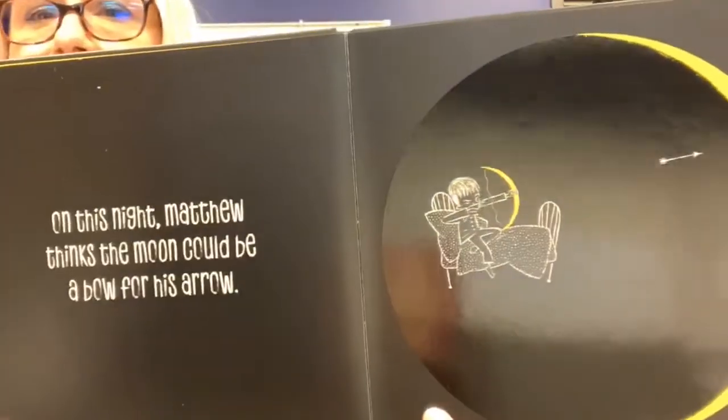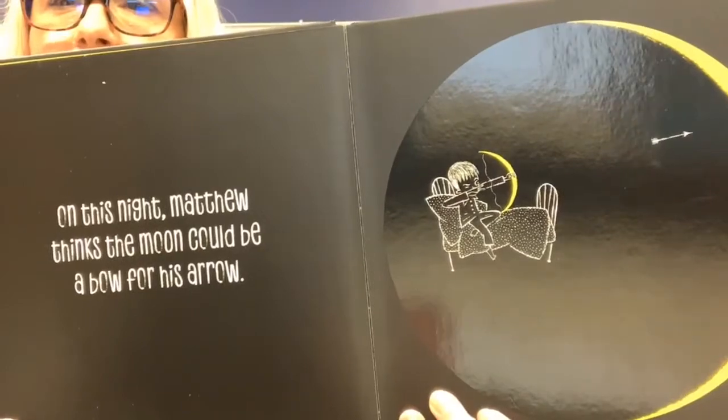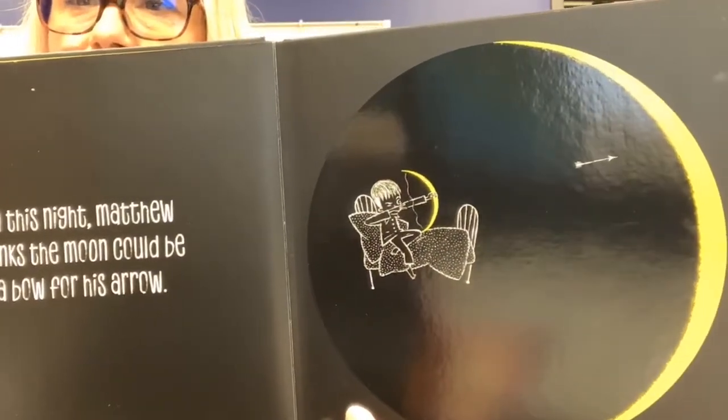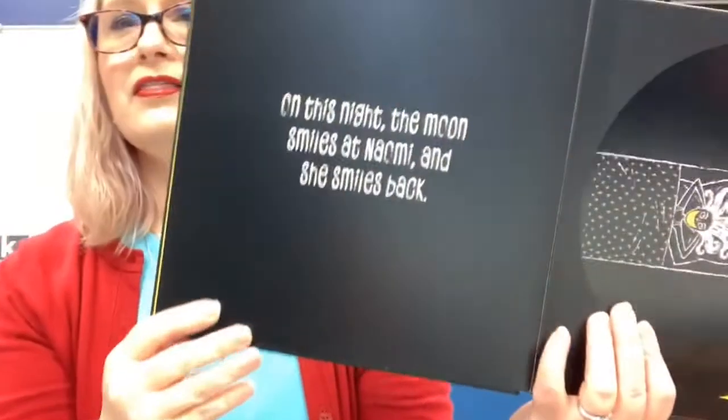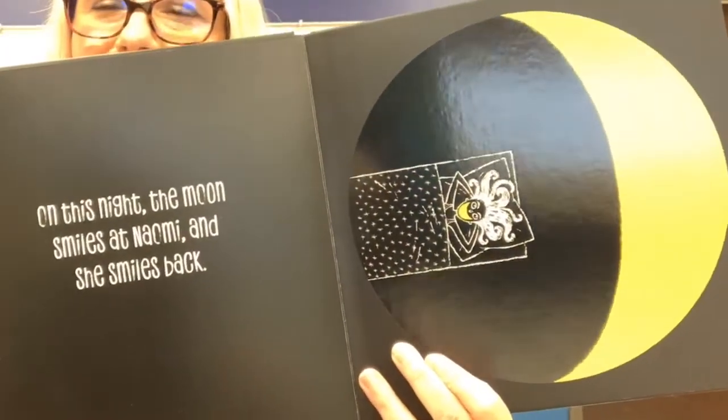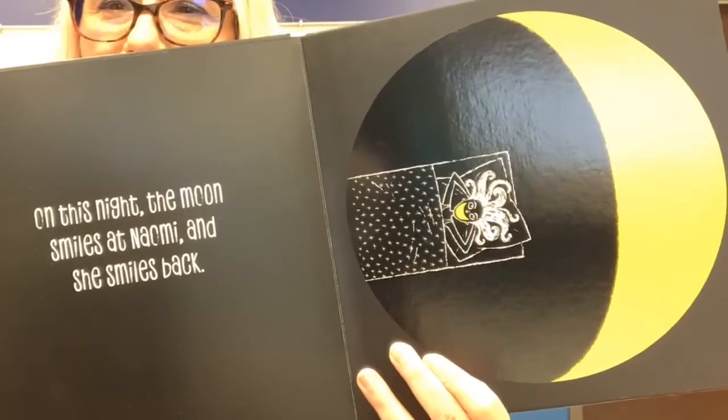On this night, Matthew thinks the moon could be a bow for his arrow. You see it right there? That's very good pretending. On this night, the moon smiles at Naomi and she smiles back. That's a very big moon smile, isn't it? Right there.